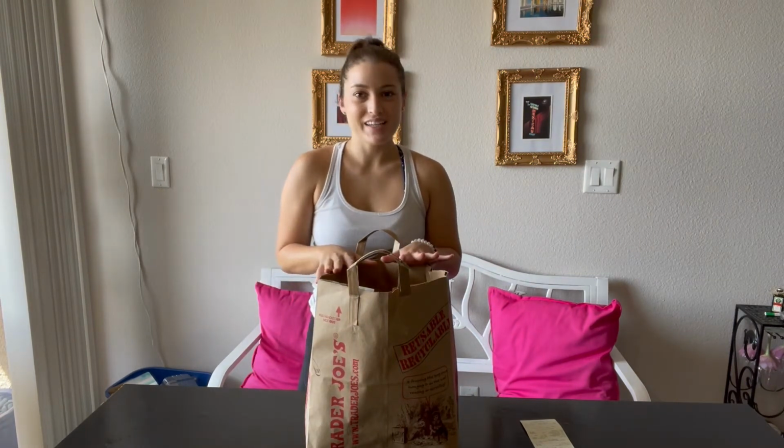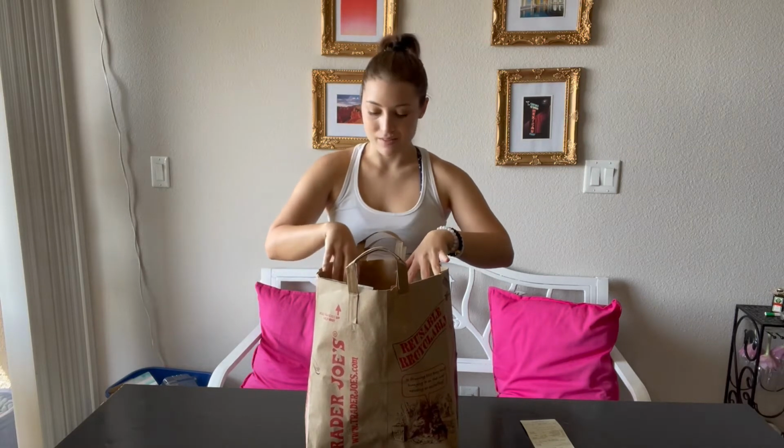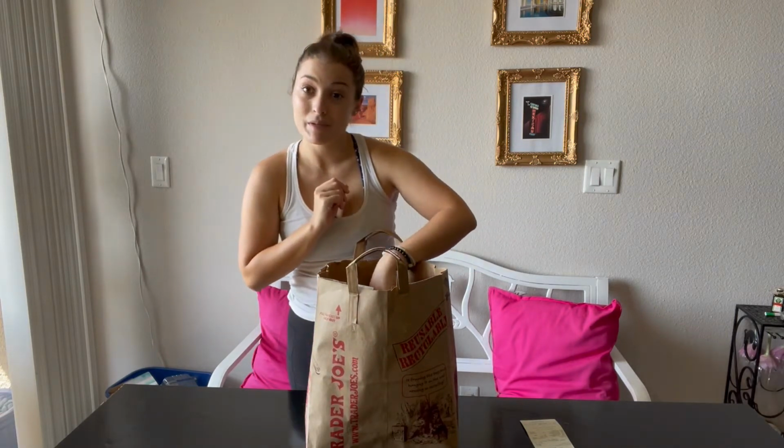The first thing I do, before even making my list, is look through my cupboards and see what I already have that I can work with. Two things that I found were granola and rice. I'm going to get back to these as I start to pull things out. Keeping that in mind, I have rice and granola on hand, so now let's get into what I'm going to be doing with those.